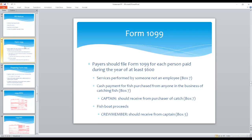If someone's not an employee, box 7 of the 1099 MISC, actually box 7 is no more. They got rid of that one. So it's box 5 of the 1099 MISC, the fishing boat proceeds, is what you guys will probably use. You could use box 1 of the NEC if you pay them by any other means than the percentage of fish. But we'll go over this a little bit later. I got a couple of screenshots actually of the 1099s.